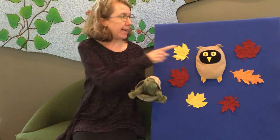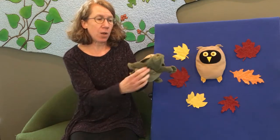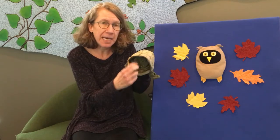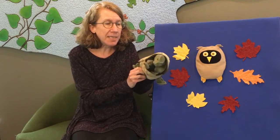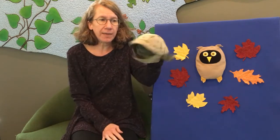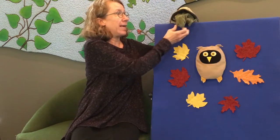Now today I brought my friend Turtle and Owl, and they're going to talk about their houses. Turtle is lucky because Turtle carries his house right on his back. He has this shell where he can hide or tuck up inside and sleep. And sometimes when he's feeling a little shy, he might even climb inside that shell. You can't even see his head. There he is.